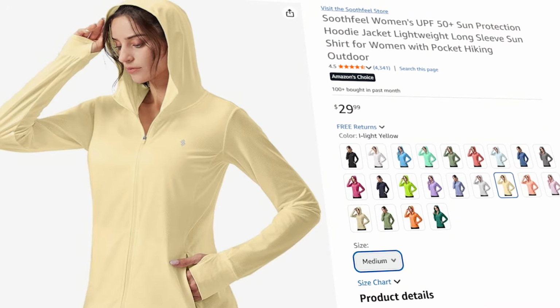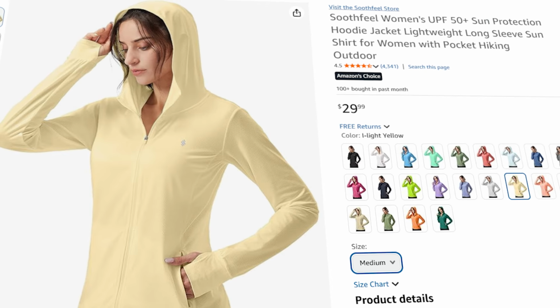And again, both of these are what I wear on a plane also. If I'm traveling somewhere cold to warm, warm to cold, it's really nice to have a lightweight jacket, and these are great for travel.